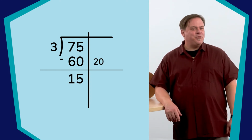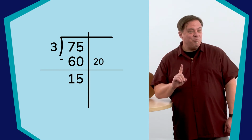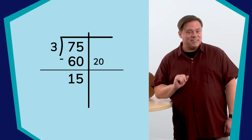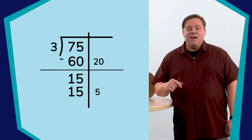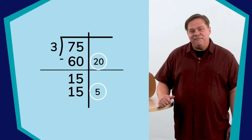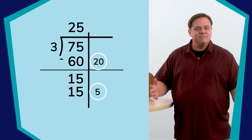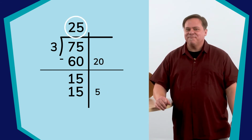How many times will 3 go into 15? That's one of my regular multiplication facts. 3 times 5 is 15. I'll write 5 to the side. When I add 20 and 5, I get 25. So, each of us will need to put up 25 posters.